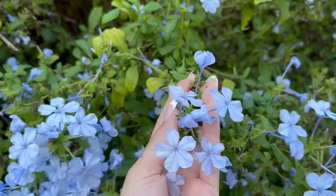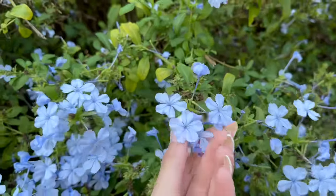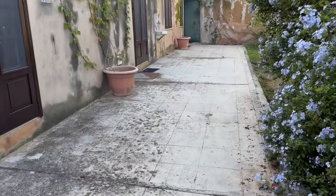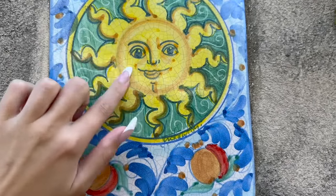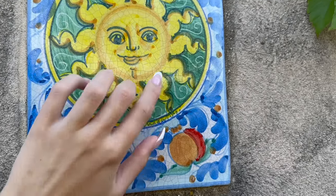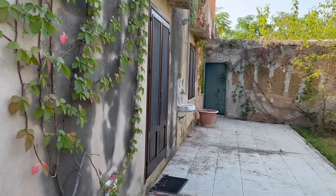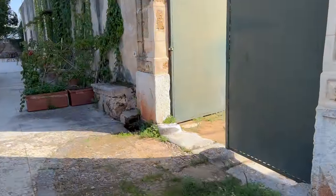How beautiful are these flowers? Oh my goodness, they're so pretty and purple. They're so gorgeous, I love them. So this is another villa that you can actually rent. So if you had more people staying or whatnot, so gorgeous. Okay, let's move right along to the best part.